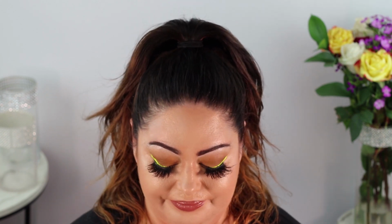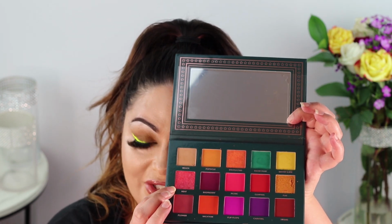Now we're going into this metallic shade called Heat. I'm really excited about this. This looked like it was going to be one of my favorite shades in the whole palette. Oh yes, look at that. And it's got sort of silver sparkles in it. It's really pretty, you guys, really pretty.